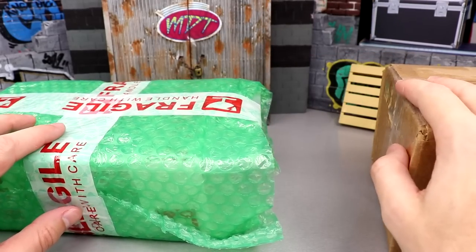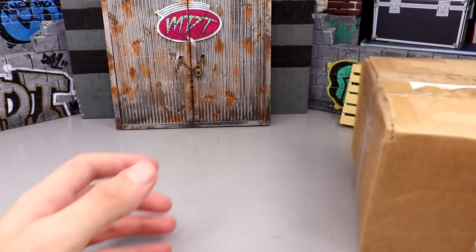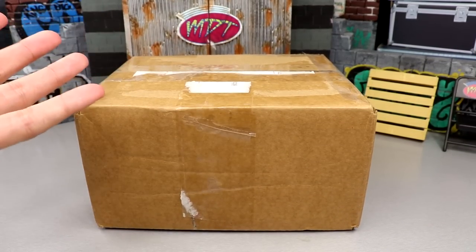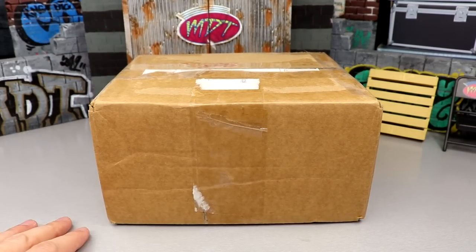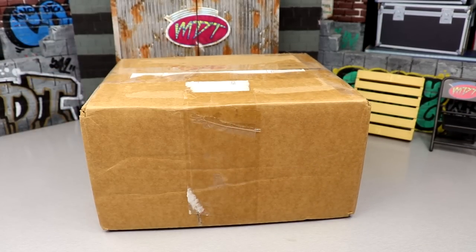So I got a couple shout outs to get out of the way. I'll move the custom out of the way first because I want to open it last, but this package right here is unbelievable. This week has just been ridiculous with unbelievable WWE action figure packages, and it just seems like it keeps getting better and better. Where is the trusty knife? Aha!